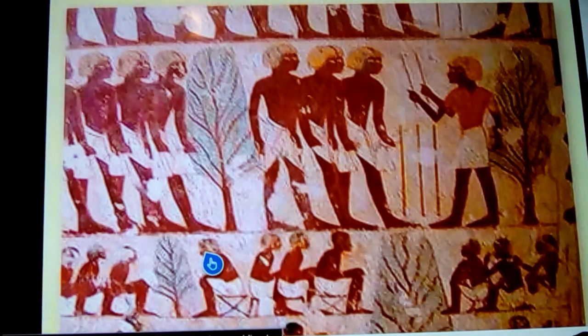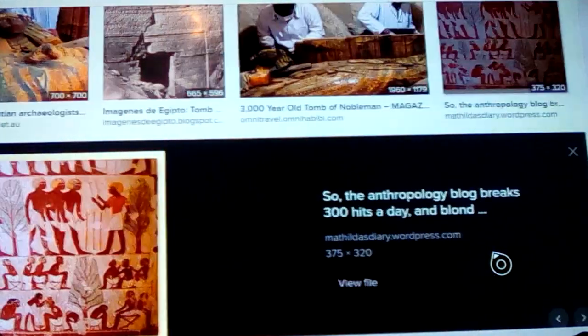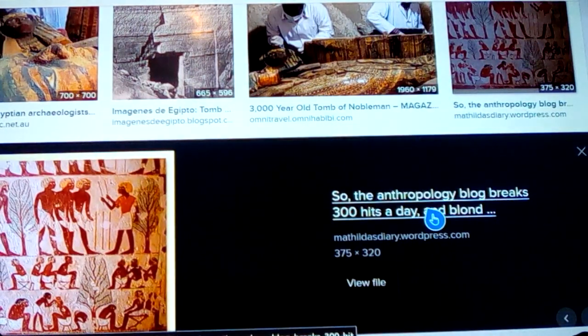But down here, there's a redhead. Dark, dark, dark, dark. What's up with that? And over here, it looks like dark, dark, dark. There we go. Oh, yeah, and blonde people.